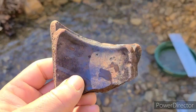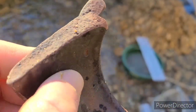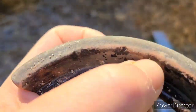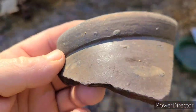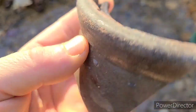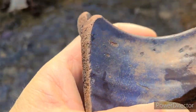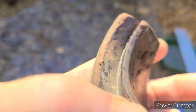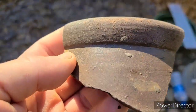Check out what's left of this old porcelain crock. Still got some awesome glaze on it. This thing probably would have been about a foot and a half, 2 foot tall. Had a ceramic lid that went on right there. Man, if that would have been all together, it would have been gorgeous. Still got the glaze on it.